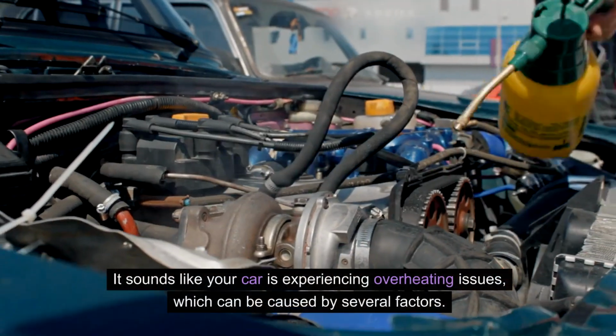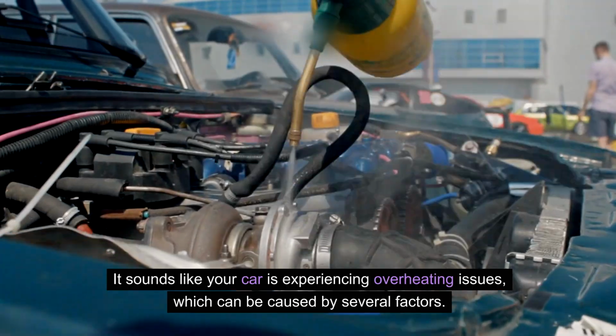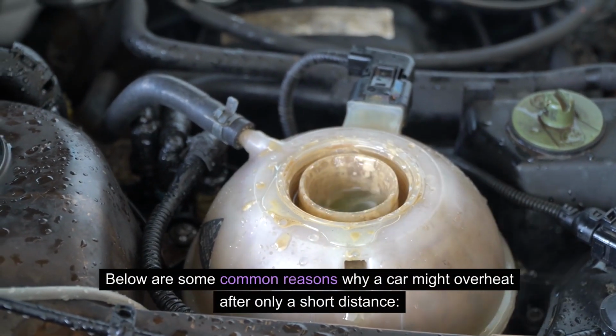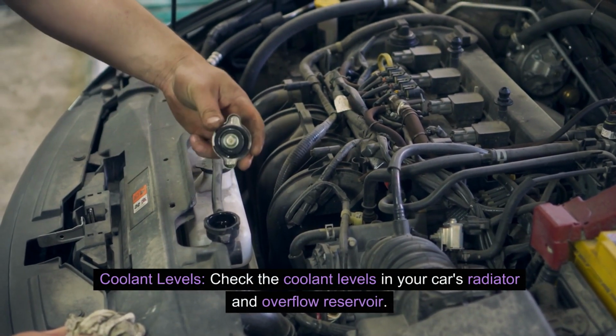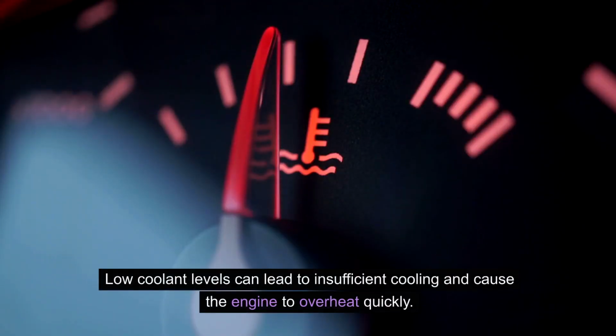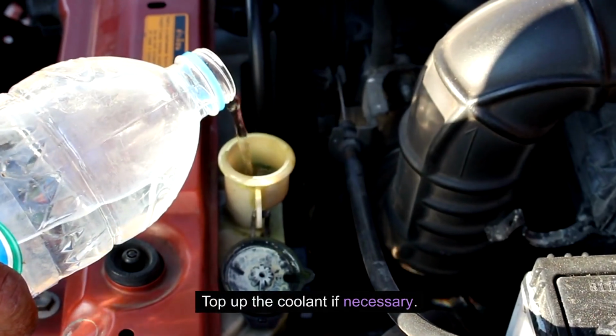It sounds like your car is experiencing overheating issues, which can be caused by several factors. Below are some common reasons why a car might overheat after only a short distance. Coolant levels. Check the coolant levels in your car's radiator and overflow reservoir. Low coolant levels can lead to insufficient cooling and cause the engine to overheat quickly. Top up the coolant if necessary.